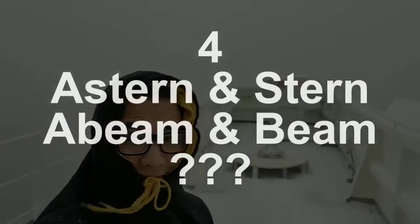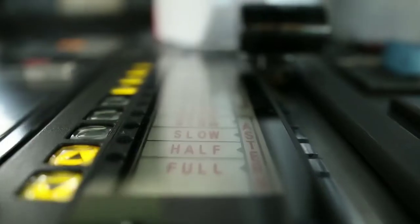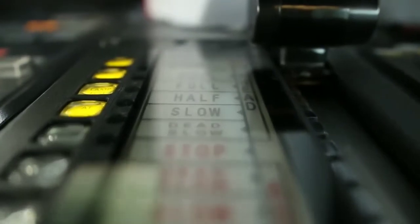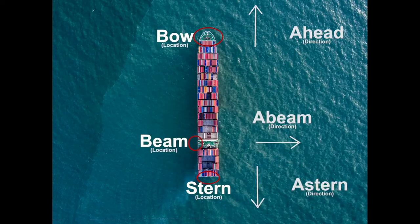Fourth, astern and beam. Astern and beam are directions. For example, if the ship was moving backwards, I'd say engines moving astern. Stern without the A is the aft end location of the vessel. A beam is the direction 90 degrees looking out from the bridge, and beam is usually the location perpendicular to the bridge.